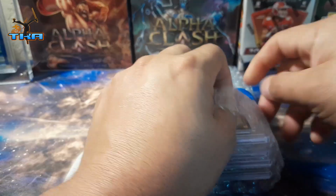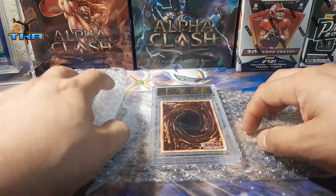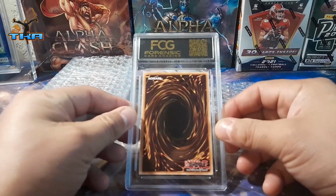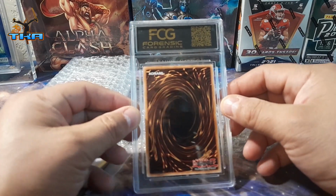All right, so I'm gonna get into the actual grades of the cards that I got back. I sent in 12 cards to get graded with FCG. Really excited because they came back super quick. I thought they were gonna take a while. They did not. But as you can see, this is a Yu-Gi-Oh card and the FCG logo in the back right there with the QR code. And I absolutely love the way this lab looks.